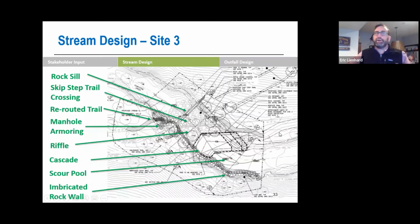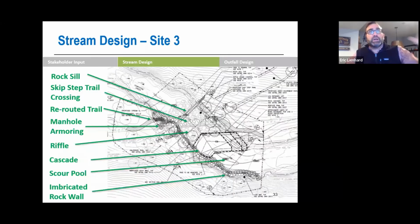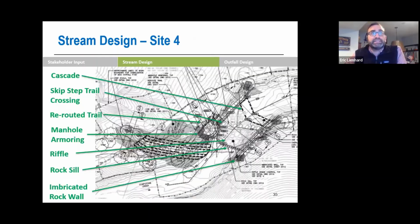existing trail. Here again, those rock sills, manhole armoring, riffles, cascades, scour pools for those fish, and an imbricated rock wall to protect that trail from losing any additional trail that's on that side of the creek. The way that we're going to be accessing Site 3, which is a larger site, you can see the LOD here, just a little bit larger than Site 2, would be off of 29th Street and Audubon Terrace. We'd be coming through the park in this small little access road with that heavy equipment, as well as those mulch mats that we'd be putting down in that green area to get to this site. For that, the design anticipates 19 trees being impacted.